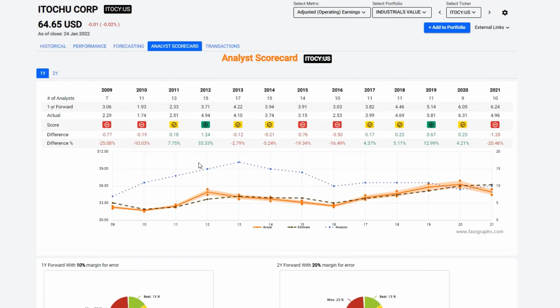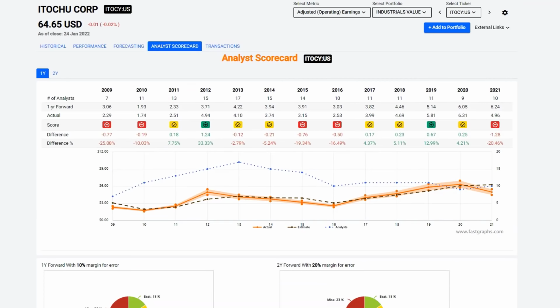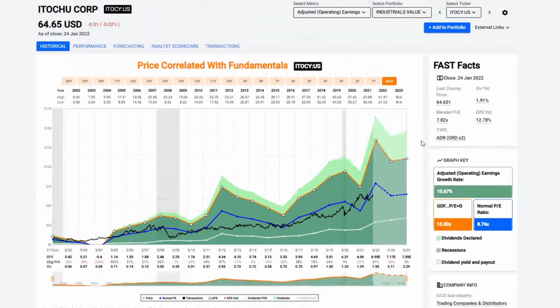You can take a quick gander at their analyst scorecard and see that the analysts have got the forecast of this company wrong several times. So that's another thing that I would be concerned about when I was looking at this company. But anyway, it's trading at a blended PE of 7.8. Dividend yield is just under 2%, 1.91. Earnings yield of almost 13%. And the company is A-rated, however, with a rather spotty cyclical record historically.